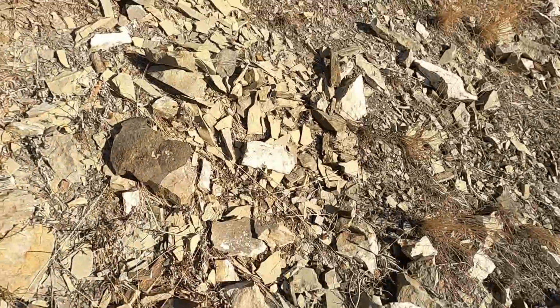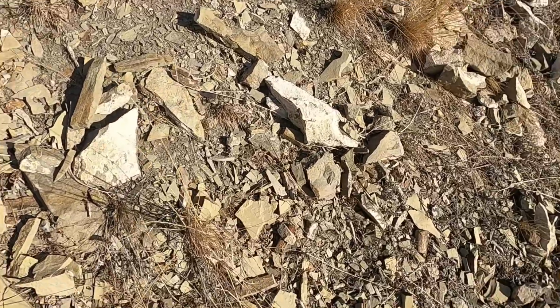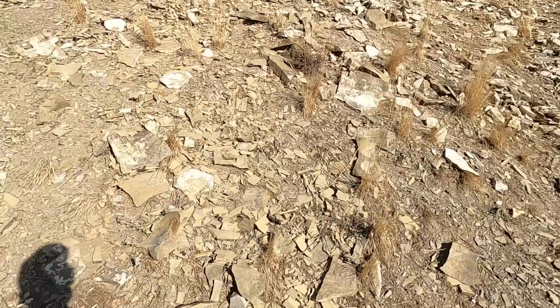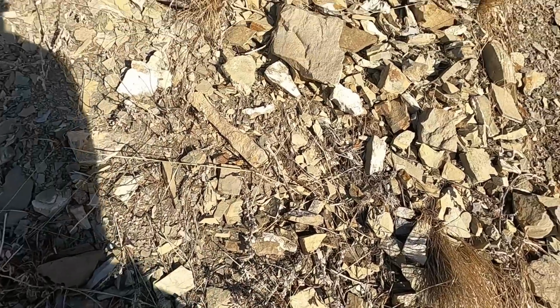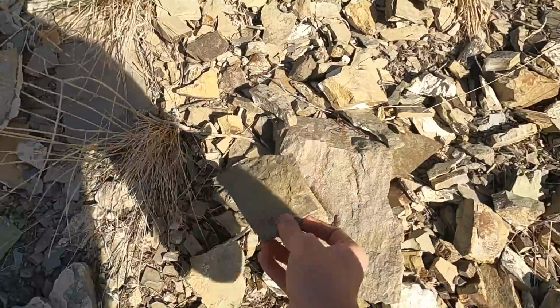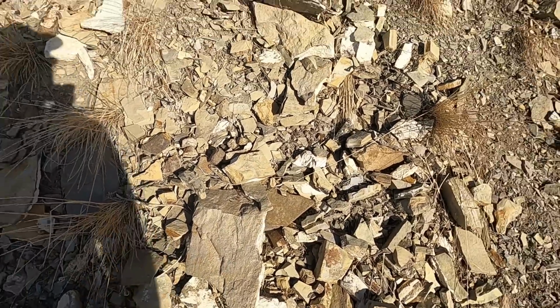All right, so I'm just gonna do a bit of surface skimming for a moment. You can see all of this shale is falling down from that ridge line right there. And inside of these shales are fish scales and ammonites. I'm trying to find an example. Of course, these hills are loaded, and then the moment I'm actually trying to find just a really fast example, that's when I can't find one, which seems to always be the case. So yeah, I'll be right back.